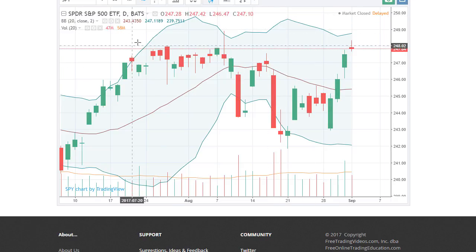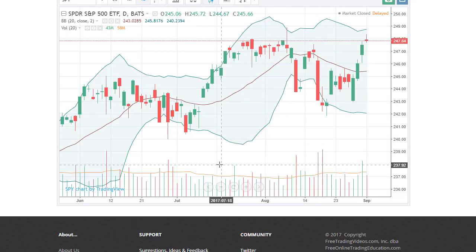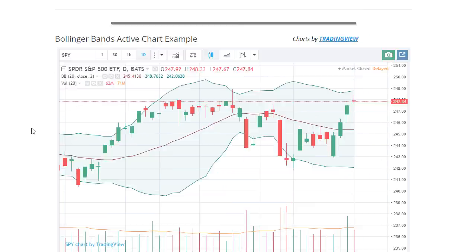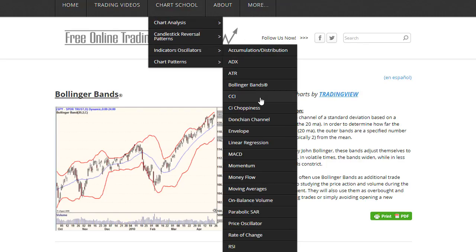And what I want you to look at on this one is anytime we're at the lower part of the Bollinger Band, we bounce higher. Anytime we're at the upper part of the Bollinger Band, we go lower. We're at the lower part, we go higher, lower part, higher, but we're at the upper part right now. So again, that's bearish. That's bearish in the markets. Let's look at another one. It's kind of fun, isn't it?